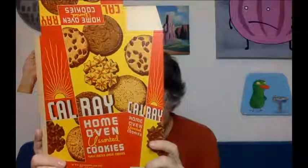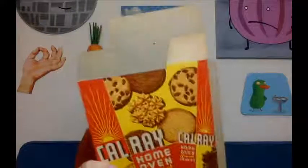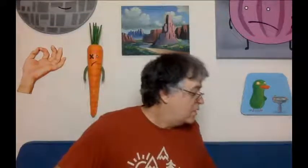It's not necessarily what I collect, but if I run across it and it's good looking, I collect it. Cal Ray Home Oven Assorted Cookies. They sold a lot of these boxes of terrible assorted cookies. That one has raisins in it. I mean, God, these kind of cookies were just dreadful.